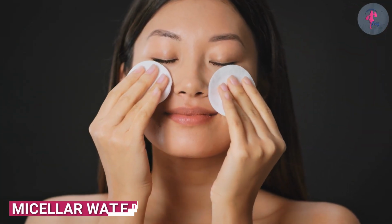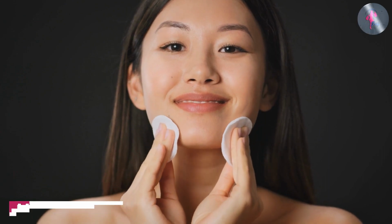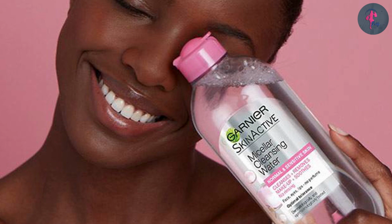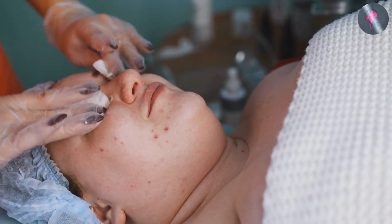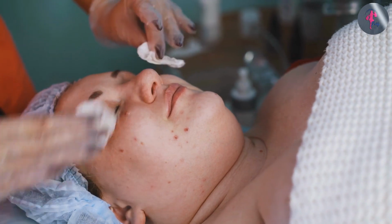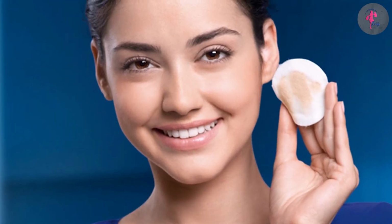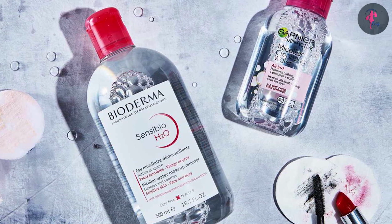Easy to use: simply saturate a cotton pad with micellar water and gently swipe over the face. There's no need to rinse. Good for sensitive skin: micellar water is typically gentle and non-irritating, making it a good option for people with sensitive skin. Removes makeup: micellar water is effective at removing makeup, including waterproof formulas. Hydrating: some micellar waters are formulated with hydrating ingredients like glycerin, which can help to hydrate the skin.